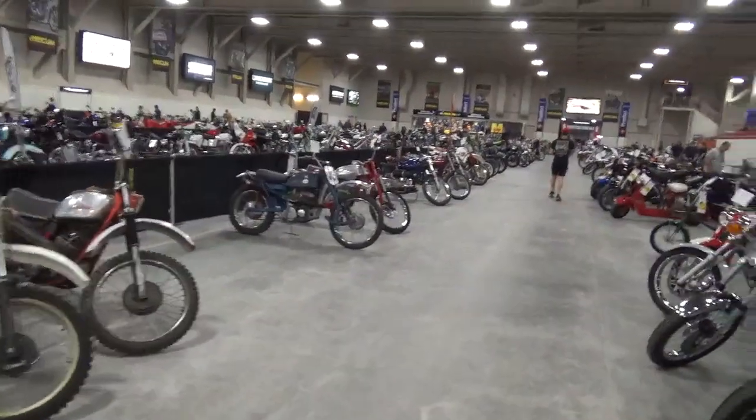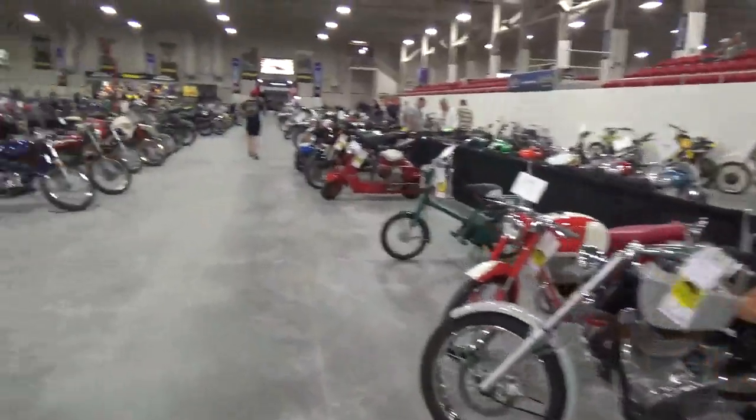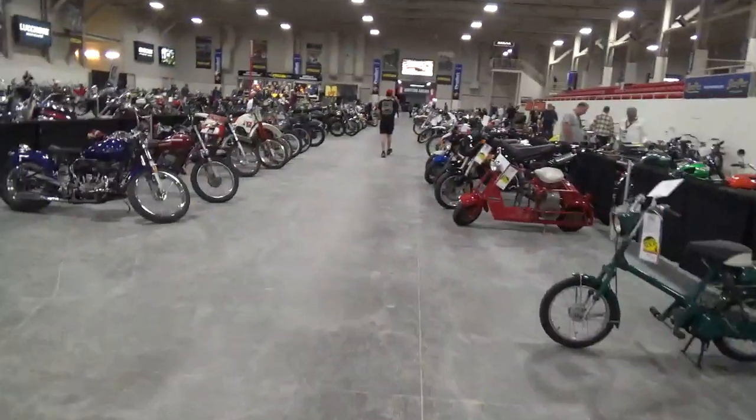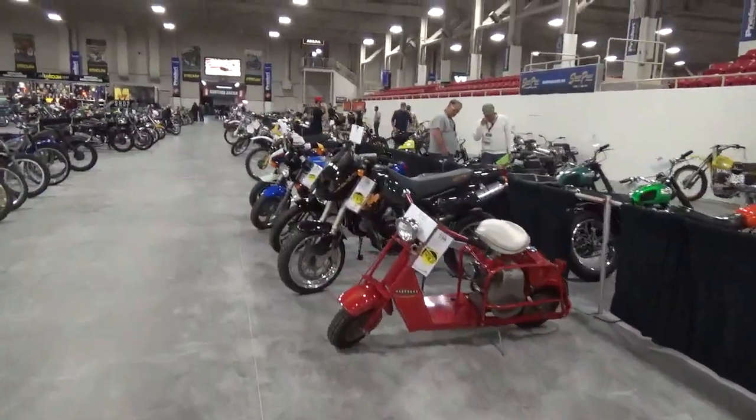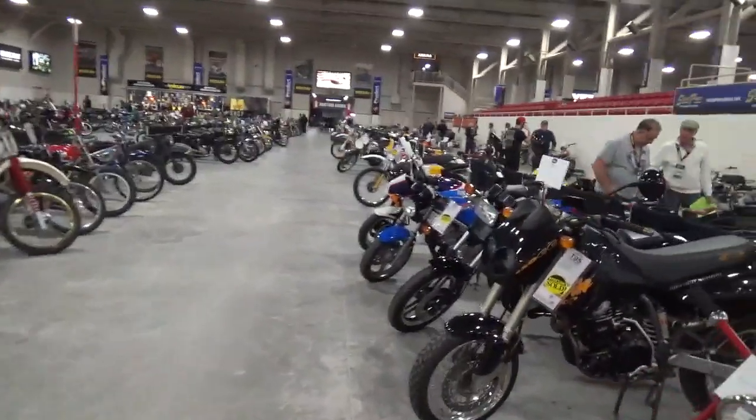Now offering up 121.1 from the David Silver Collection, the 1955 Ariel Square Four. The model was produced between 39 and 59, designed by Edward Turner. Odometer reads 34,000 miles, got a U.S. title, no reserve.